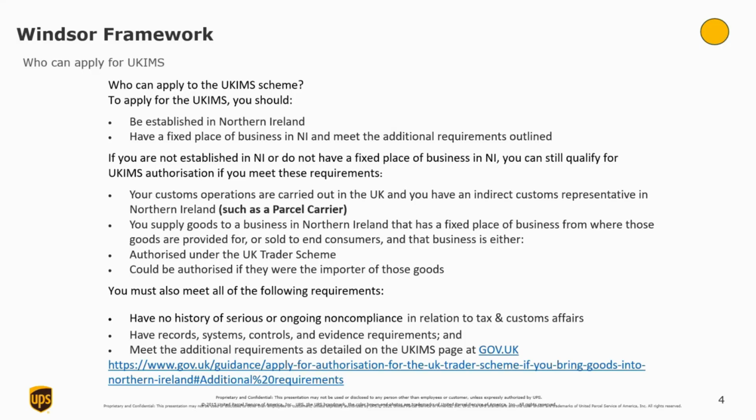As you can see listed there, there's a few other things that customs will ask you about your supply chain, where your goods are being sold to, where they'll be consumed, where they will end up. And obviously, if you cannot prove that or confirm that, then it may well be that you might not get approved for the UKIMS scheme. But there are other reasons how you can avoid paying customs duty.